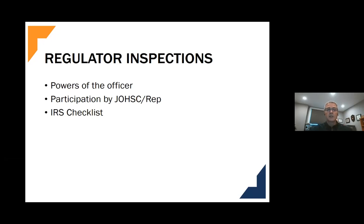So it looks for, do you have a program? Do you have a policy posted? Is the policy up to date? Is there a safety committee established? How many members are on the safety committee? Does the safety committee have rules of procedure? Is the safety committee meeting at the times that it's supposed to be meeting, and so on and so forth? Those are the kind of things they're looking for within that.